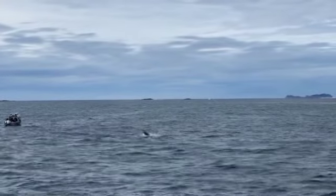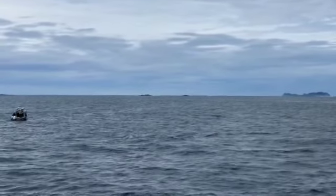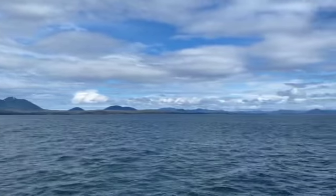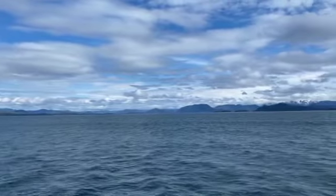In Sitka, there are 2 boats per person, and there's also 1 slip per person on all of their docks. So there are so many boats. Sitka is known for fishing.